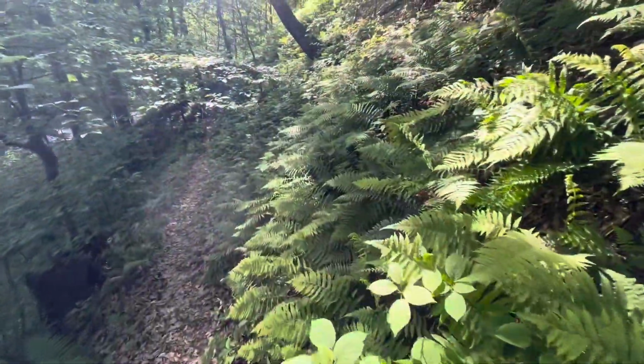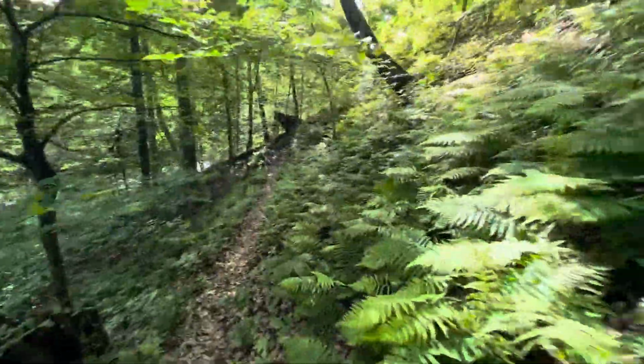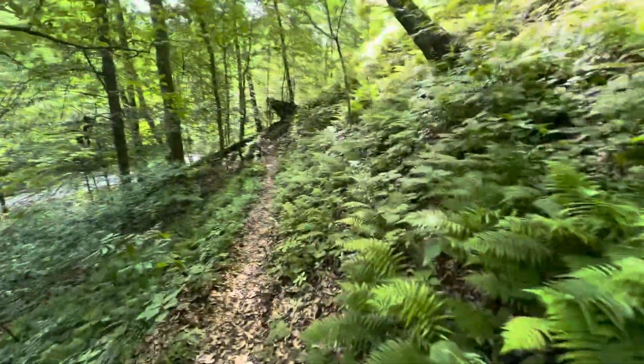Y'all check out that wall of ferns. It's like a whole wall of them alongside the trail coming down off that hill. That's beautiful.